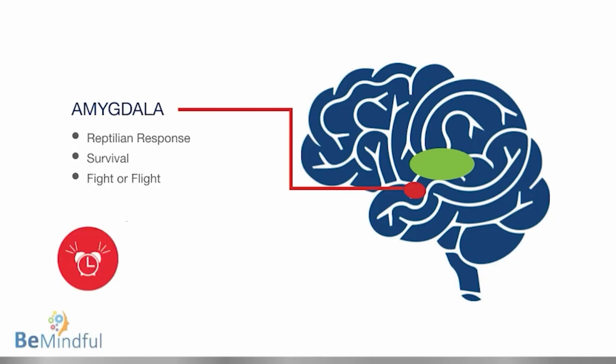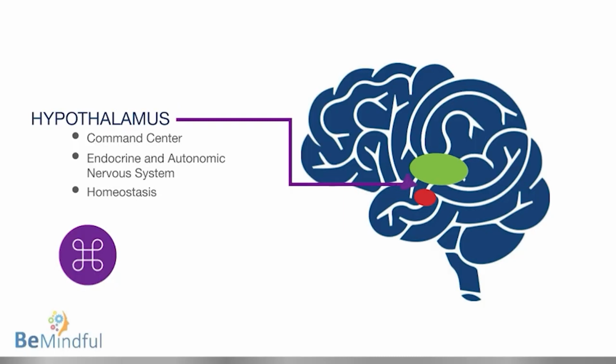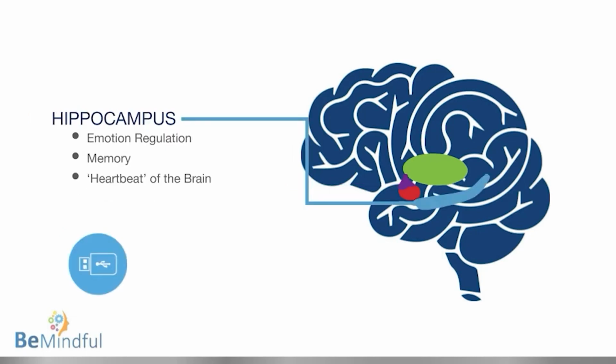The amygdala is the gatekeeper, or alarm center. It determines if the senses processed by the thalamus are safe or a threat. Our hypothalamus is the command center of our endocrine and autonomic nervous system. It's also responsible for homeostasis. The hippocampus is where we regulate our emotions, store and process memories, and releases a low-level signal connecting the whole brain.